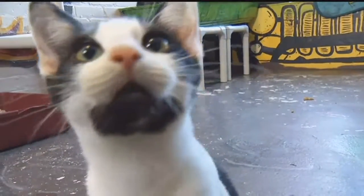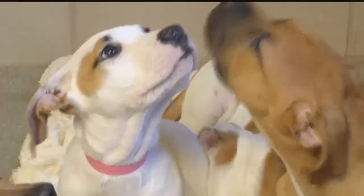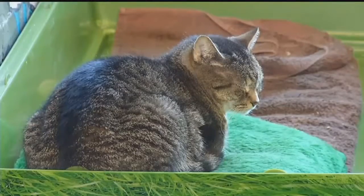HES hopes it'll help them make more photo-worthy moments. It's so great to see them get reunited. The dogs are excited. The cats sometimes are excited. But it's really wonderful to be able to reunite the pets with their families. Hickson is recommending that people register their pets now before they ever go missing so that HES can help you out if they ever do.